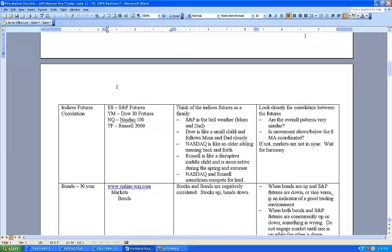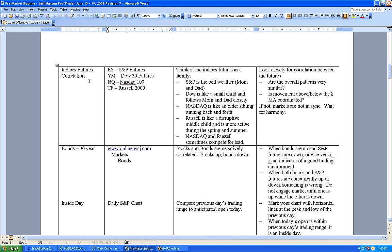The next piece of information that I bring into my toolbox here is the correlation between the indices futures. I'll use the S&P futures, Dow, NASDAQ, and the Russell. Now, think of the indices futures as a family. The S&P being the bellwether. I consider it a mom and pop. Okay, 500 of our top companies in the United States.